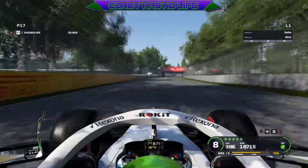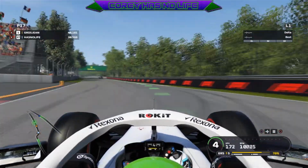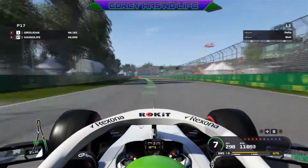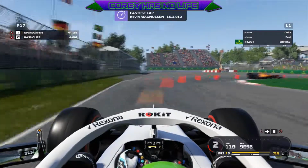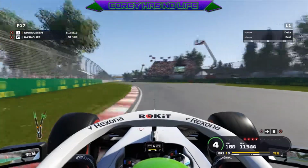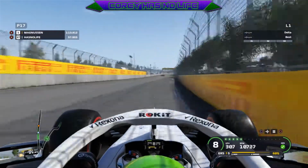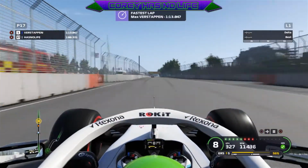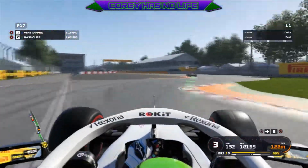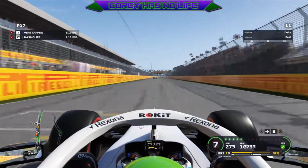DRS open, coming along this back straight now. Romain Grosjean has got the quick time at the moment. And it looks like we're just not going to be able to get the draft of that car in front of us. Kevin Magnussen now with a 1:13.9 takes the top spot. As we come thundering along this long straightaway, up into 8th gear, over 330 kilometers an hour, then bang it all the way down to 3rd. Make sure you don't take too much curb or put it into the wall of champions.